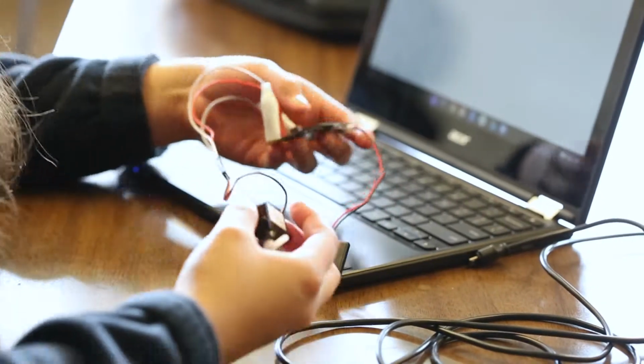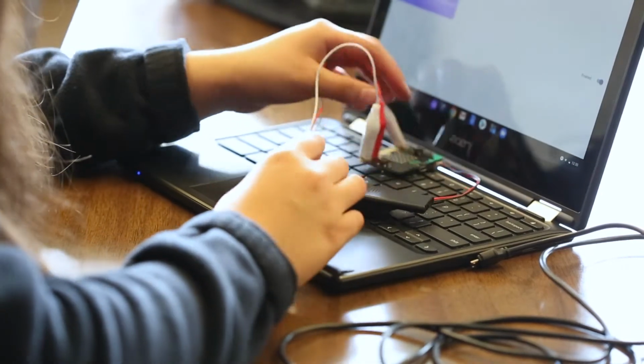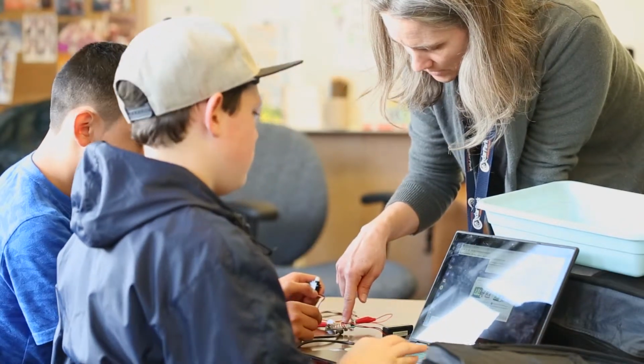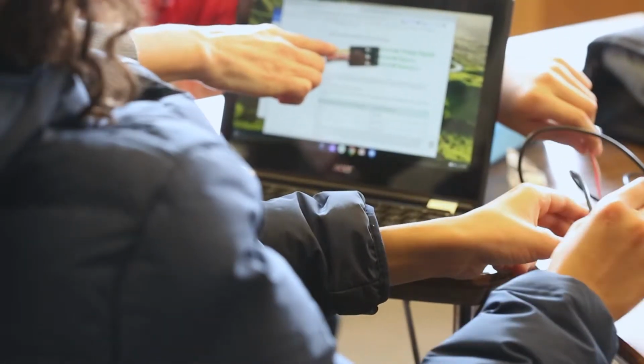Actually, one of my favorite things is when it doesn't work, because then I can try again, and ask, what did I do wrong? How do I fix it? I think they like technology because they're comfortable with it, and it does feel like a toy, and they don't even realize that they're learning. So that engagement piece just skyrockets.